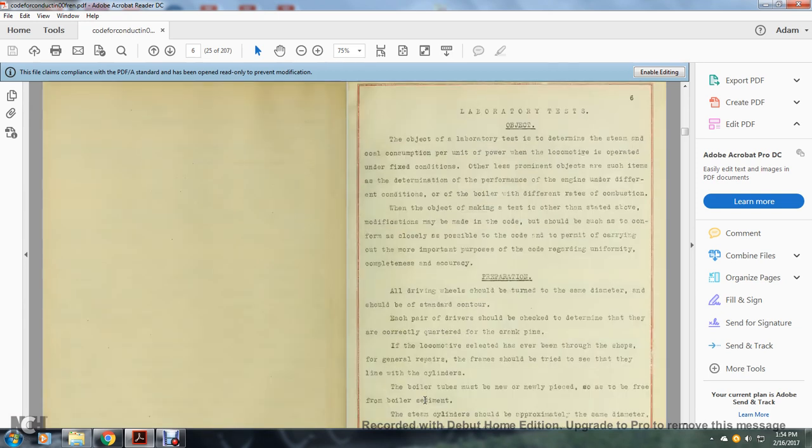All right, the object of the laboratory test is to determine the steam and coal consumption per unit of power of the locomotive operated under fixed conditions, as well as the performance of the engine and the boiler under different conditions and different rates of combustion.